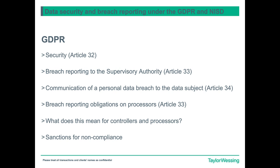To help focus the mind, though, it's worth noting, as Jean-David mentioned, that failure to comply with breach reporting requirements under the GDPR will not just result in regulator scrutiny, negative PR, and possibly in loss of business, but there are also very real financial penalties which the regulators have in their armouries for serious failures, up to 2% of annual global turnover or 10 million euros, whichever is higher.